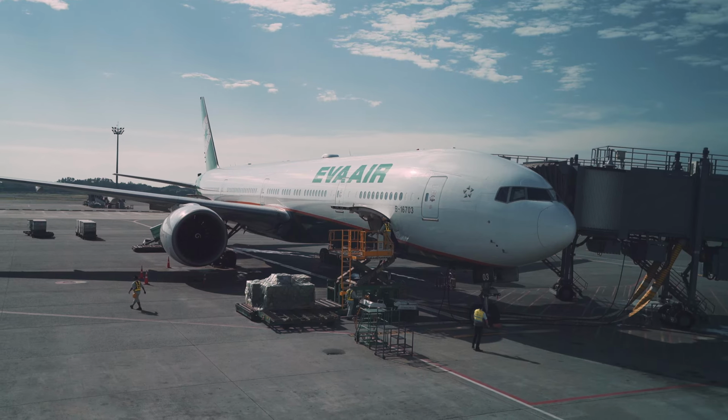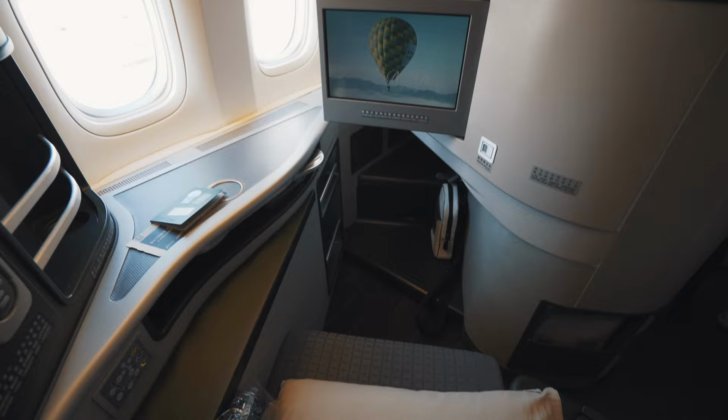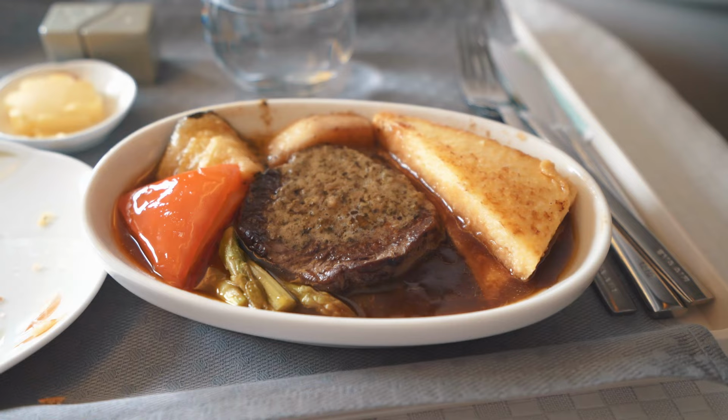Today, I am back on one of my favorite airlines, EVA Airways, as I fly a relatively short hop in business class from Taipei's Taoyuan Airport to Singapore's Changi Airport. After an amazing experience on board Starlux just a few days prior, I was eager to get on board to see if EVA was as good as I remembered.